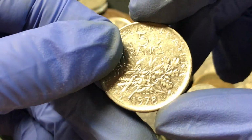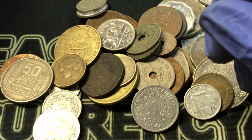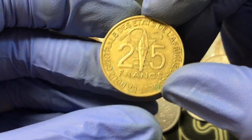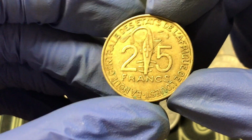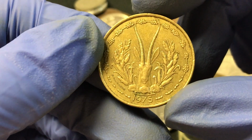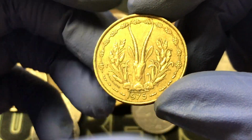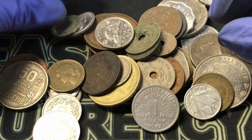Then we have this French one, 1978, 5 francs. So that one is now no longer usable. And I don't know what the situation is with this one: 25 francs, though, from the Central Bank of West Africa. 1975, one of those basket currencies. But some of them can be surprisingly valuable, because they can be kind of hard to get your hands on.